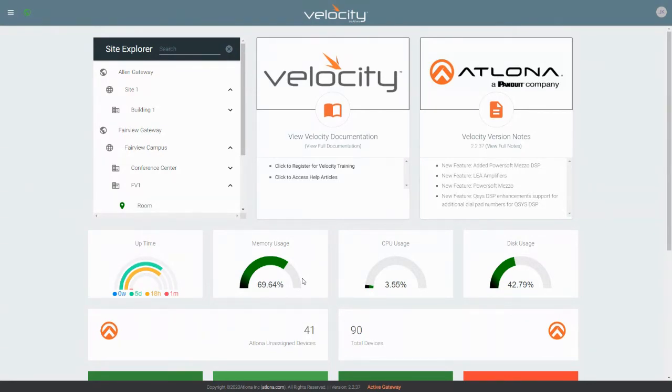You can see my CPU usage. I'm sitting around 3.5% right now. As I touch things on the touch panel and do some processing, you'll see some real-time changes there. So this is a really good feature that enables you to see the performance of the gateway in real time and utilize that information, specifically on the virtual machine, to allocate additional memory or additional processing or additional cores if you need to. So really good data that we've added here.